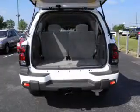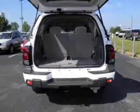Front ventilated disc brakes, passenger airbag, traction control, stability control, independent suspension.